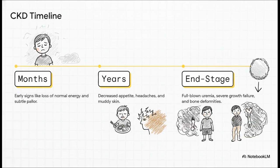subtle. Early on, a child might just show a weird loss of normal energy or maybe a very subtle pallor. As the disease slowly progresses, you'll start to see a decreased appetite, especially at breakfast, frequent headaches, and the sallow, muddy appearance to their skin. Eventually, if it goes unchecked, it snowballs into end-stage renal disease. At this point, full-blown uremia sets in, alongside severe growth failure and even bone deformities, simply because the kidneys can no longer manage the body's calcium and phosphorus balances.